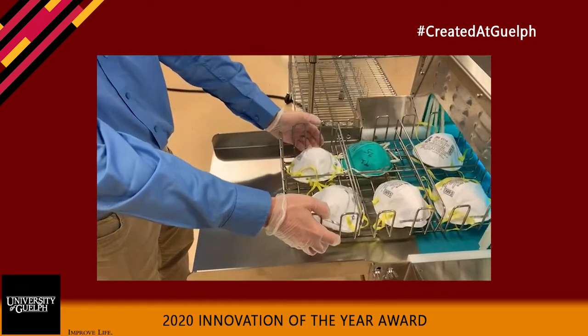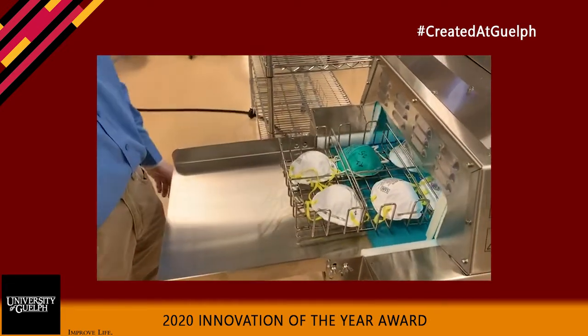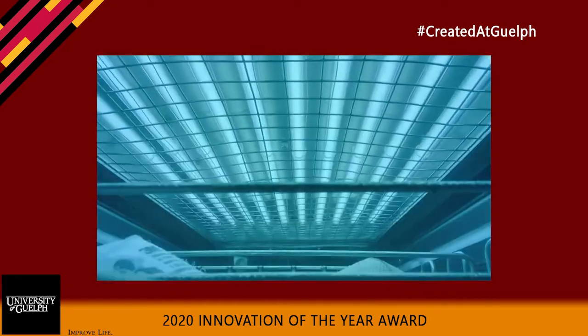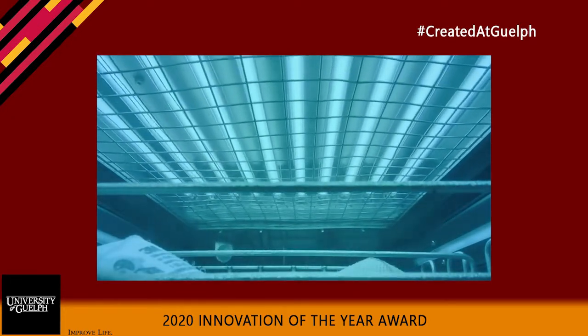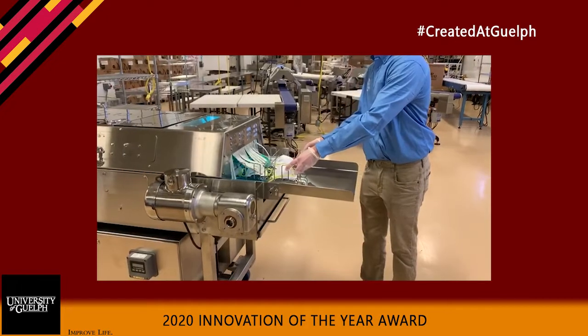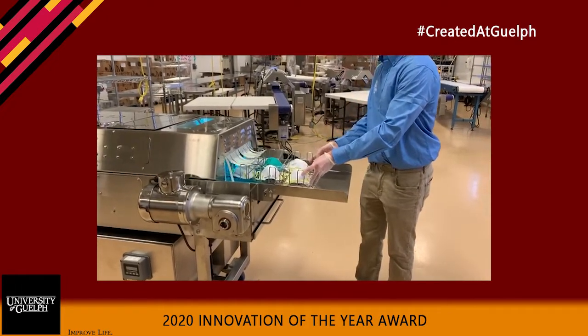And what we've done is harness the oxidative or decontamination capacity of that and put it into a small reactor, which can be used to decontaminate a wide range of different items, from fresh produce right through to N95 masks. And it does this very quickly, within a few seconds, and also doesn't alter the function or the quality of the actual item being decontaminated.